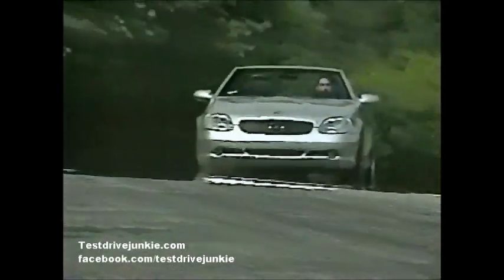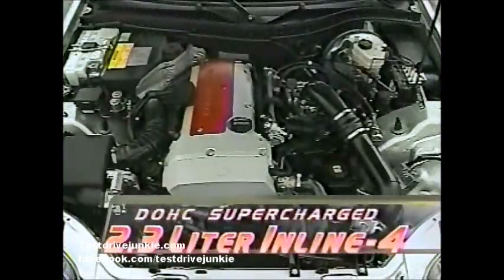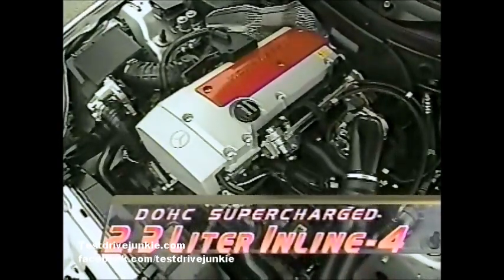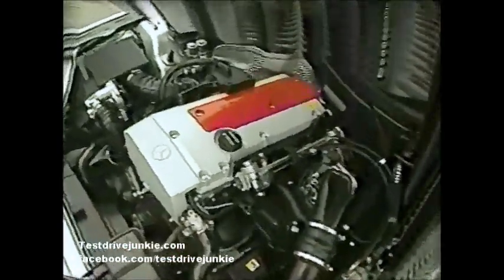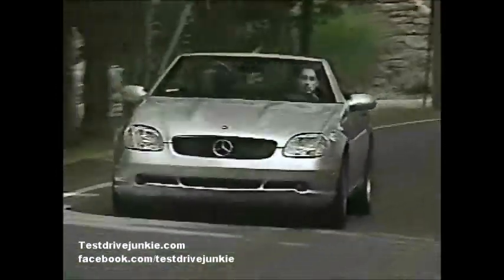But the biggest difference between the SLK and its competitors is in the drivetrain. While the Z3 2.8 and Boxster sport 6 cylinders, the SLK is powered by a 2.3-liter supercharged and intercooled 4-cylinder engine. This force-fed 4 is compact, yet it pumps out a hefty 185 horsepower and very usable 200 pound-feet of torque.